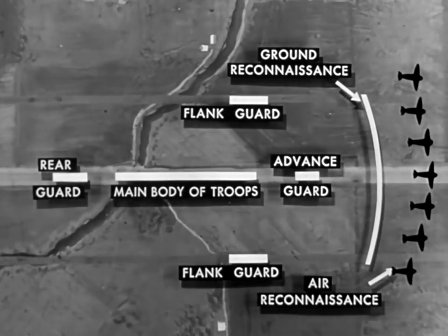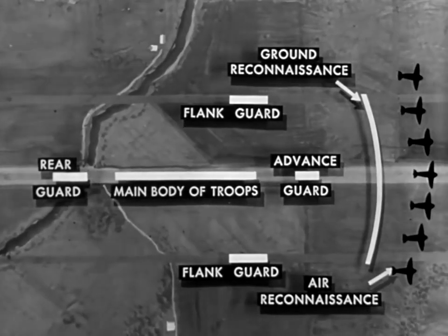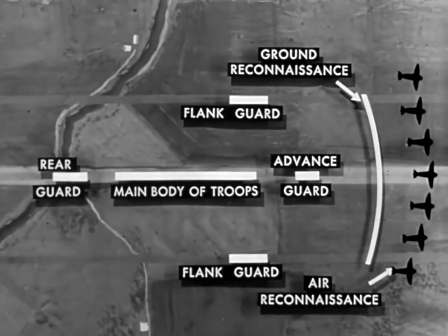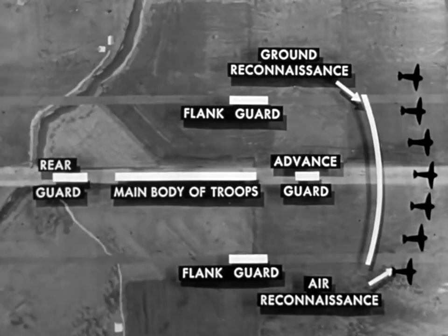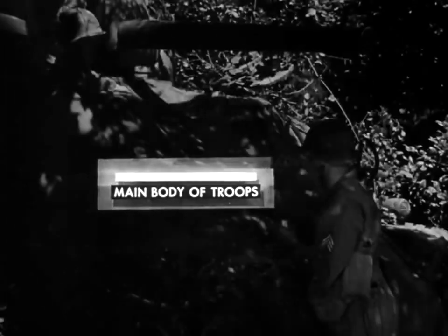Yet with all that protection surrounding it on all sides, the main body itself must take certain measures of local security. The enemy is interested in getting at the main body, not the protection. So we're going to take an interior tank platoon in the main body and show how those 5 basic principles I just mentioned are applied. Let's begin at the beginning.